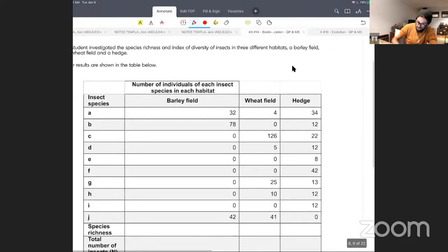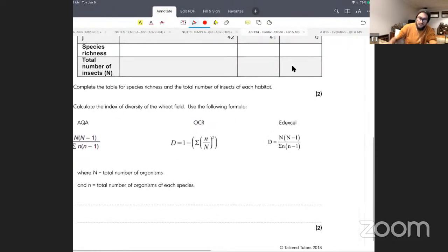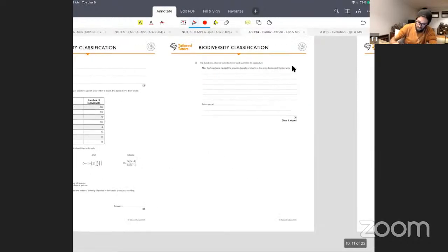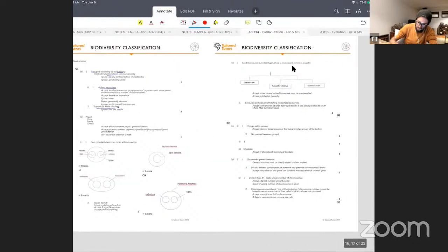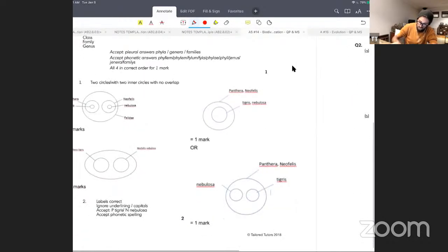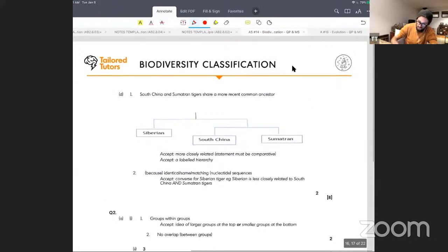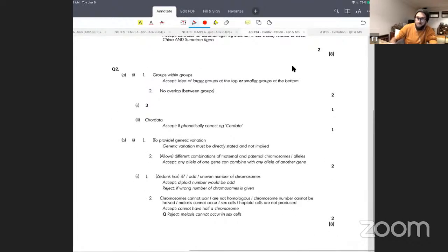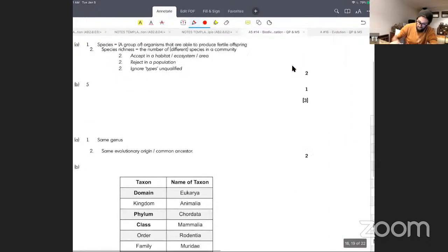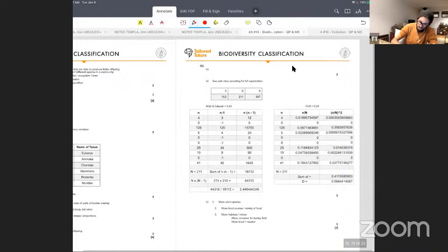Okay, the index of diversity question, the data is the same for all of you. Pause it there for the data, but obviously the equation is different depending on how you need to calculate it. It's probably loads, and I'll whiz through the mark schemes. All the spreadsheets that I made are for the actual question that you did.